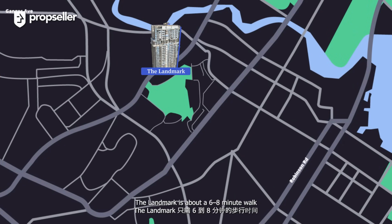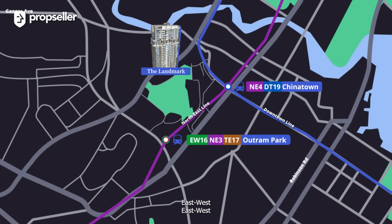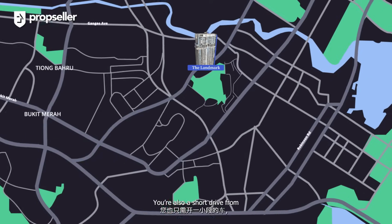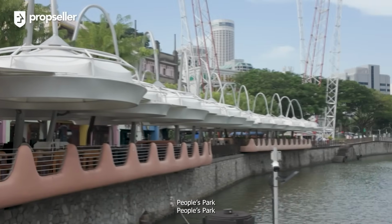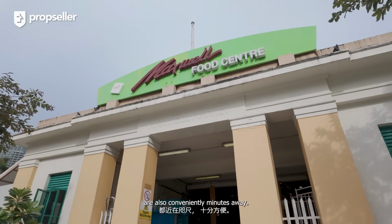Location-wise, the Landmark is about a 6 to 8 minute walk to both Chinatown and Outram Park MRT, connecting you to the northeast, downtown, east-west, and Thomson East Coast lines. You're also a short drive from CTE and AYE, bringing your commute to the financial business district and the rest of Singapore much more seamless. Lifestyle hubs like Clarke Quay, Robertson Quay, People's Park, and Maxwell Food Centre are also conveniently minutes away.